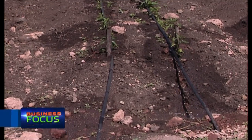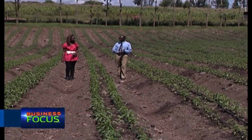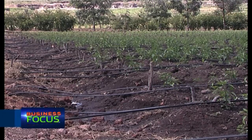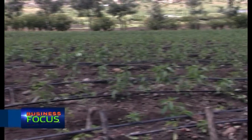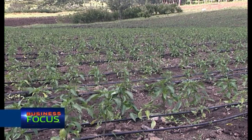Drip irrigation basically is helping us in Israel to produce 100% of our crops and to use 80% of it for exporting to other countries around the world. Our visit to a farm at Gatanga in Central Province, Kenya, producing fresh vegetable produce for export, leaves us with no doubt that drip irrigation is the world's most valued innovation in agriculture.